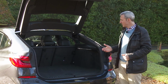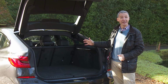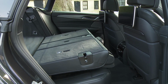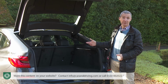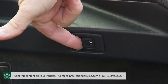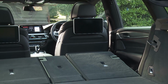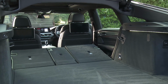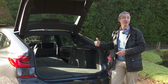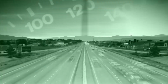If you need more room, then your first option is to take advantage of the standard 40-20-40 through-loading split fold for the rear bench that enables longer items like skis to be pushed forward between a couple of rear-seated occupants. If you need more space than that, then you'll need to activate these seat retraction switches on either side of the load area. Do that and as much as 1,800 litres of space can be freed up. That's even more than you'd find in a BMW 5 Series Touring Estate. Plus, this model can also take quite heavy loads of up to 730 kilos, and that's thanks to the air suspension system that's provided on the rear axle.